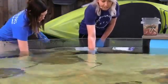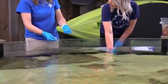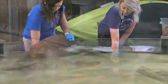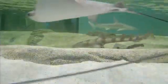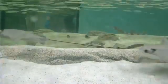Now, Kelsey, is this something that visitors can do when they come to the aquarium? Absolutely, yeah. Whenever you come to the aquarium, we do love for our guests to be able to interact with our animals and be able to touch them and feed them. And we have wonderful guest experience hosts that will be able to provide all the instructions that you need to be able to safely interact with all of our animals, including our sharks here in this exhibit. Ooh, I got that Atlantic one down there. Oh, yeah.